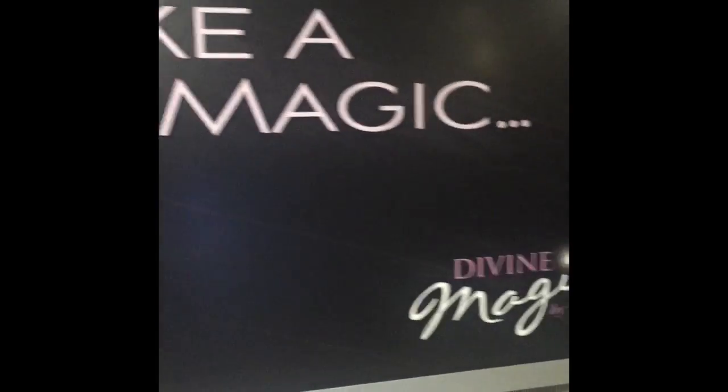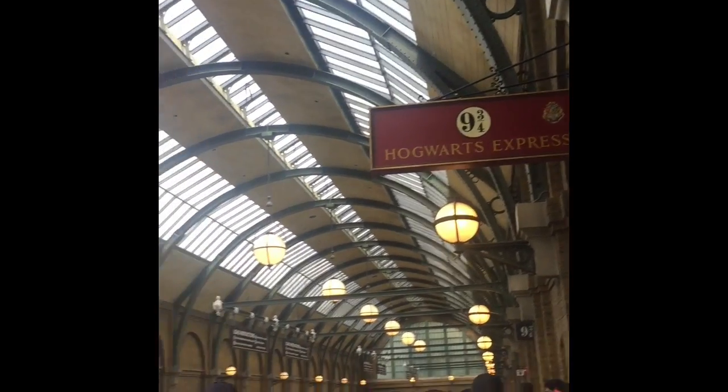But there is a shop in there, and it's dark and eerie, but it has some more Harry Potter stuff, and then when you get out, you get out. And so our next stop was to actually go over to Islands of Adventure. And so we went ahead and got in line for the train.